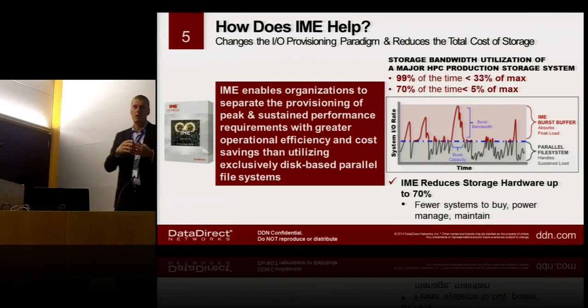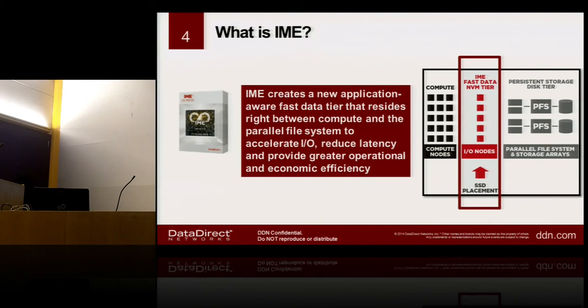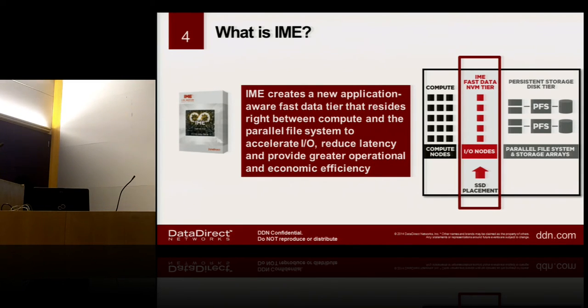So IME tries to address this problem in 3 different ways. One thing that IME does is that anytime it receives I/O from the clients, no matter how the I/O is formed, no matter if the application is writing at 32 kilobytes or 1 megabyte, there will be some coalescing of I/O internally in the IME servers that will, in any case, deliver a 1 megabyte I/O to the SSDs.